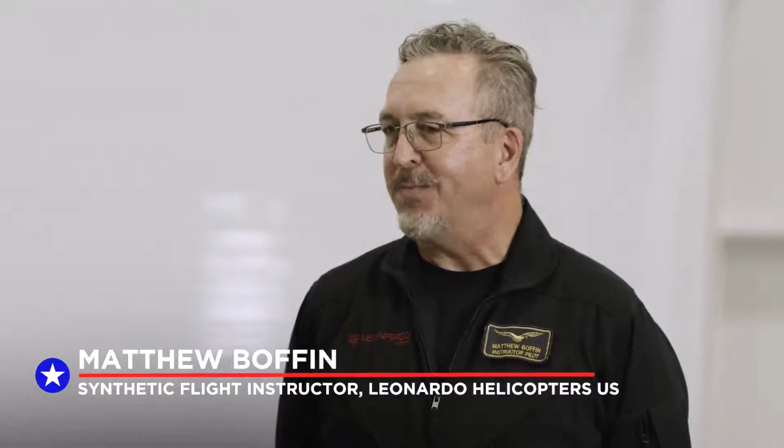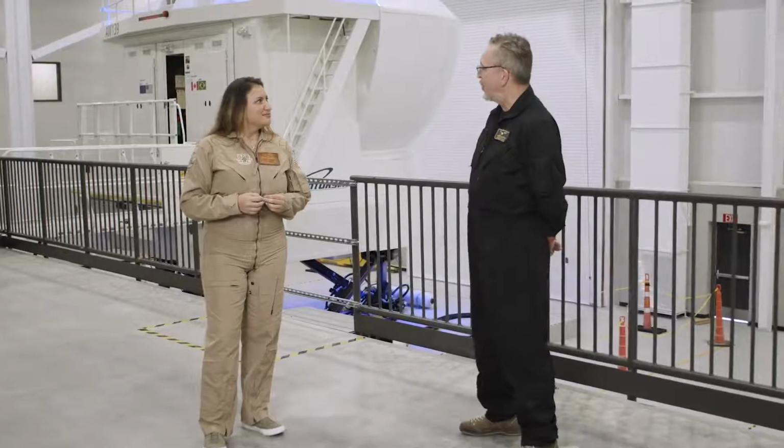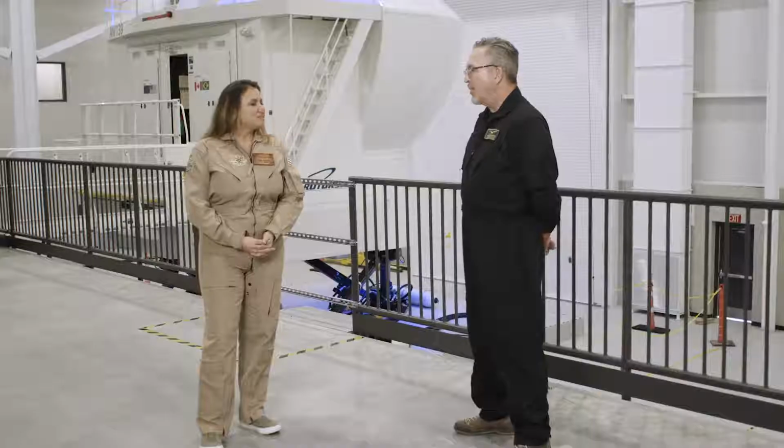Well, as you say, you start off at ground school, you get your initial introduction to the aircraft and its systems. Then to build on that information, you'll move to a procedural trainer. That'll give you a chance to start to see how the systems integrate with each other. It's computer-based. From there, you'll move into a briefing room prior to a simulator session.